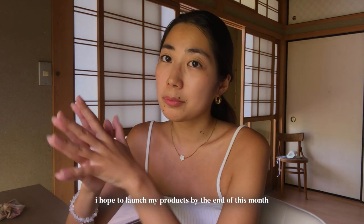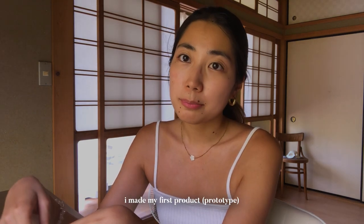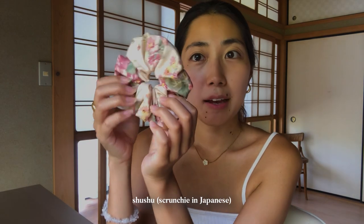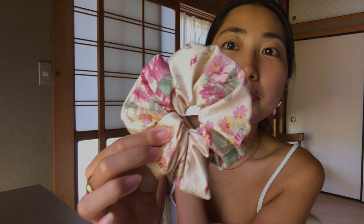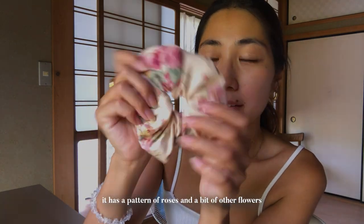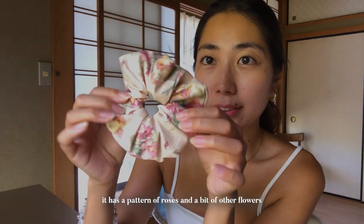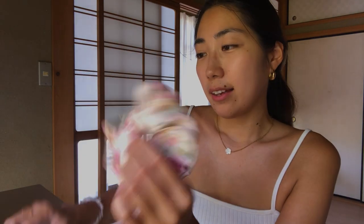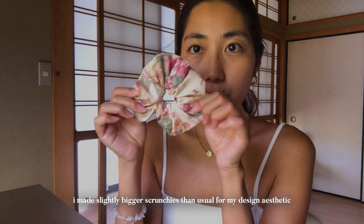I hope to launch my products by the end of this month. So I've been working on that. I made my first product. My shoes. It has a pattern of roses and a bit of flowers, a bit of other flowers. I love it! And I made it slightly bigger scrunchies than usual.